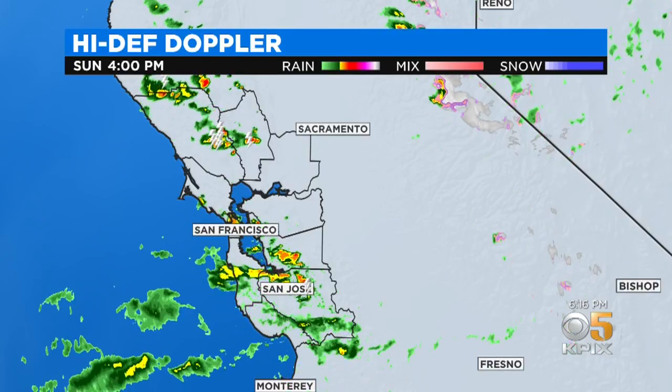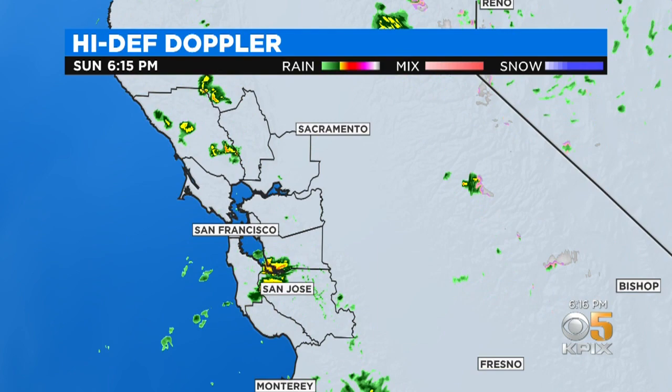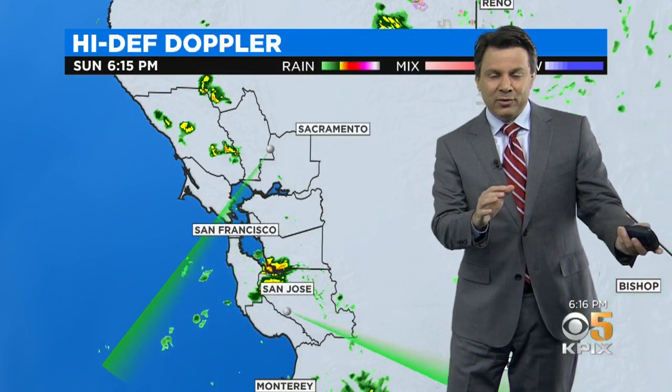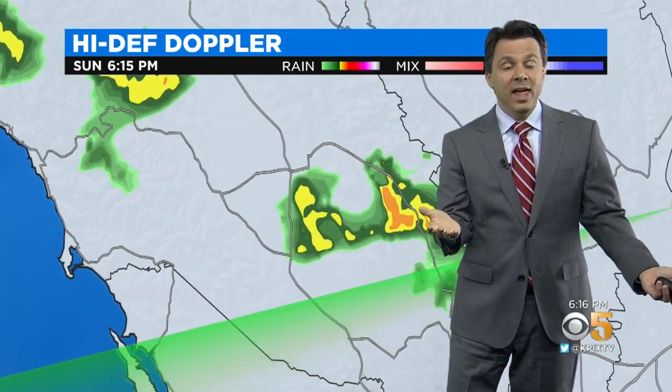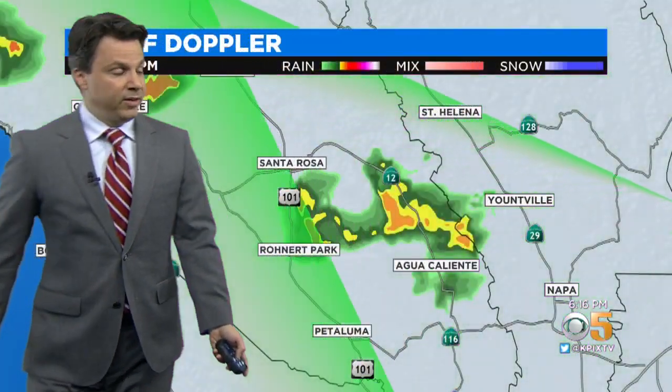So we'll leave that view behind, and we'll switch back over to high-def Doppler, and things have begun to start quieting down. So this is the here and now, and while there is still rain out there, there's less of it than there was over the course of the last 3 hours, and it's a lot spottier, and it's less intense. And if we look at the North Bay, these are the showers we were watching really since we went on the air at 5 o'clock.